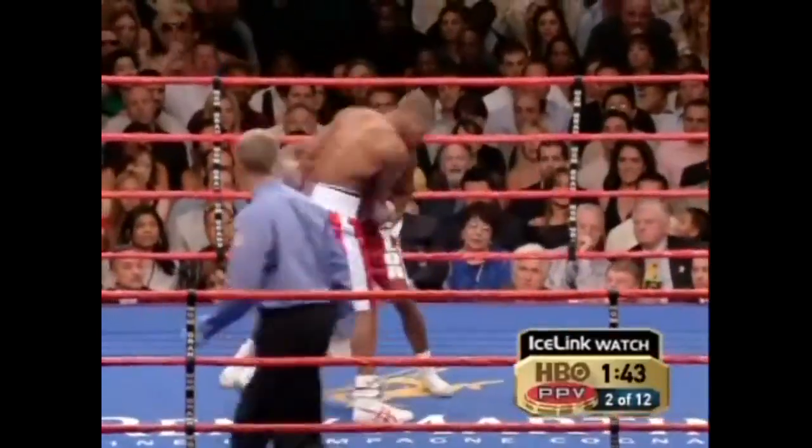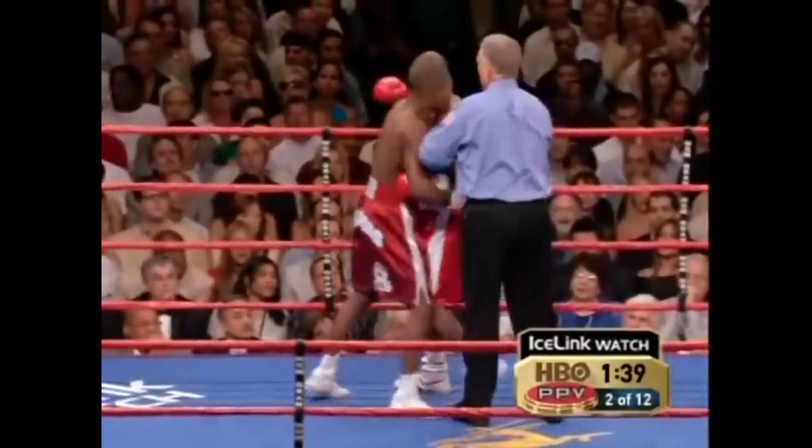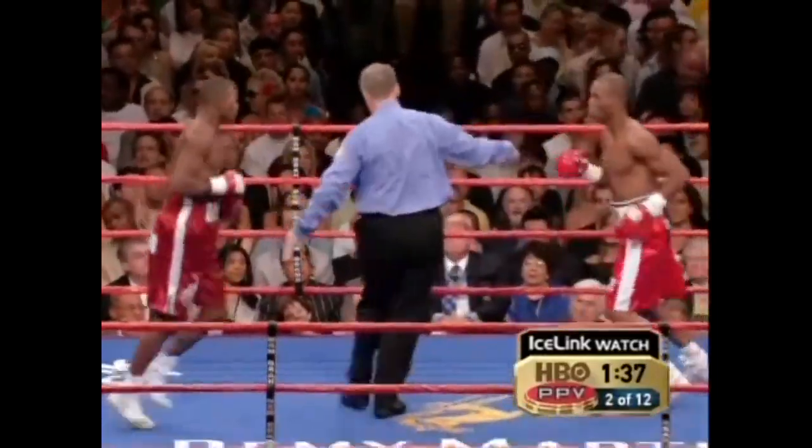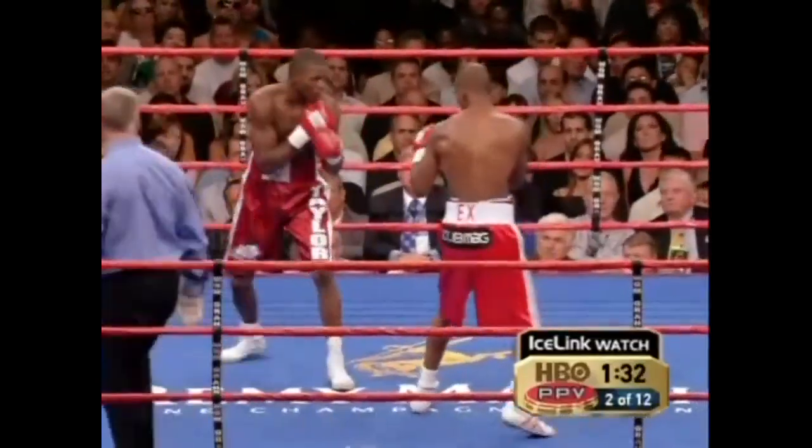The laser jab. That's the quick one. Stop! Stop! Ain't no break now. Hopkins gets in little shots to the body inside, hoping the damage will accumulate.